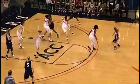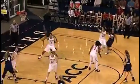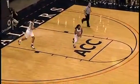Powell at the top of the key, and she'll swing it right wing to Shells. One dribble pull up right wing. Uh-oh. She's starting to warm up, and she knocks down another jumper.